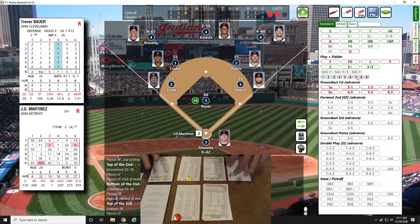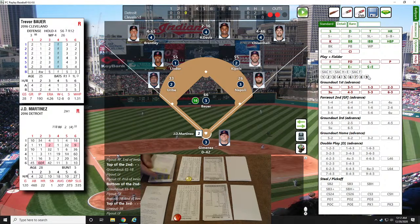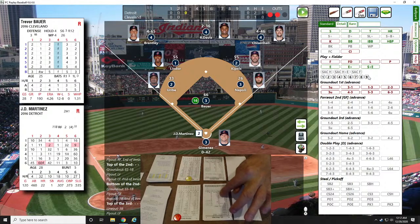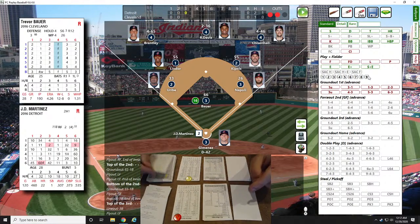Big collision out there. It was kind of exciting, but no injury. J.D. Martinez, we're in the top of the 3rd inning. He rolls a 43. And 43 will be an out. Let's look up here. 43. That's what we're looking for. 43 is an out. Still an out.